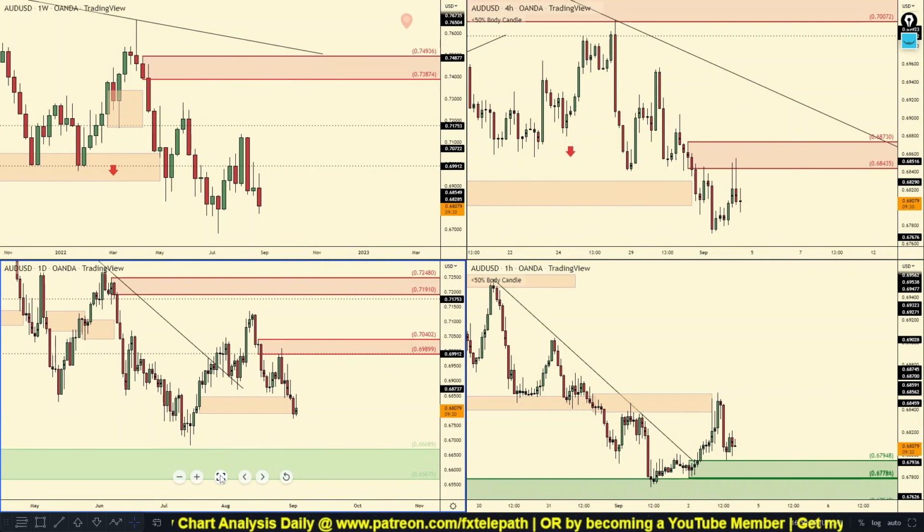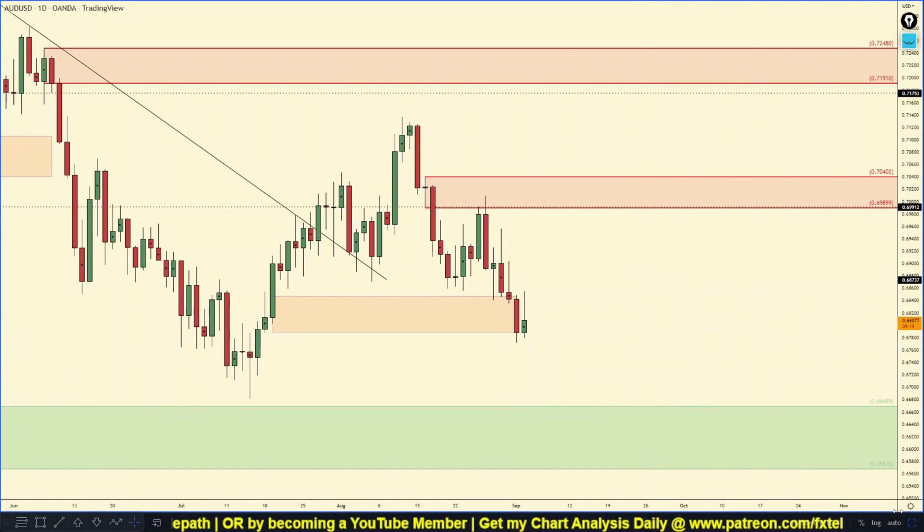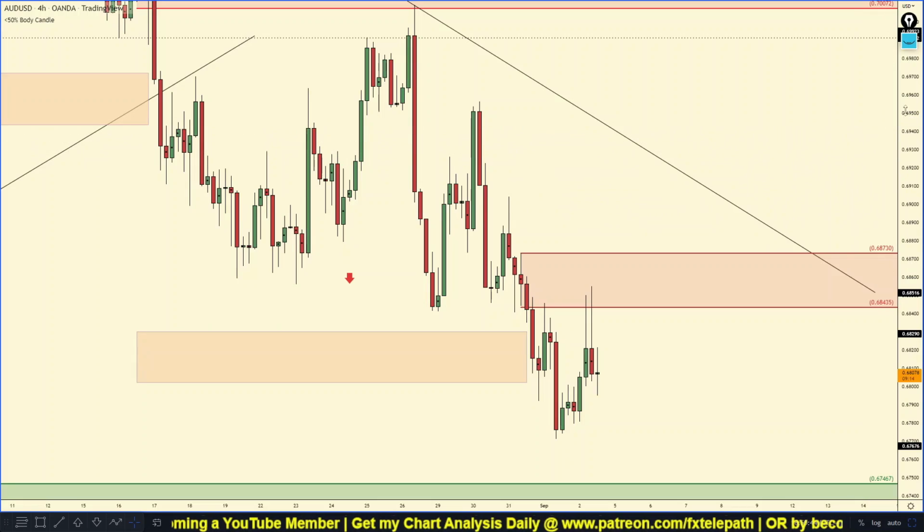So as far as the daily chart goes, we had this significant daily demand zone right here, and it was actually just removed this past week. So with that being said, price is looking very weak on the Aussie dollar. So shorts are really the only option right now, in my opinion. As far as any trades go, I'm not seeing a whole lot.